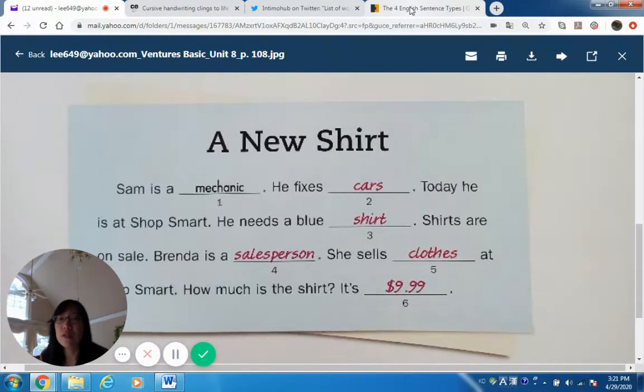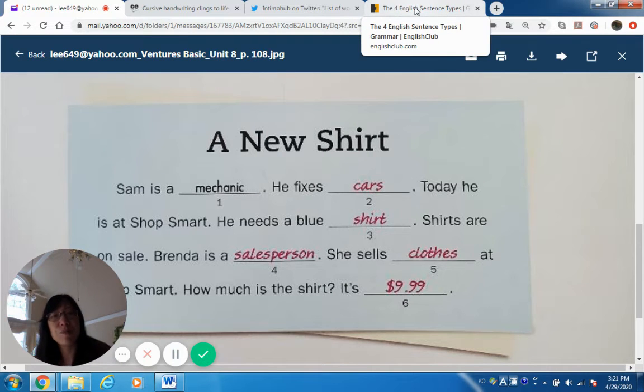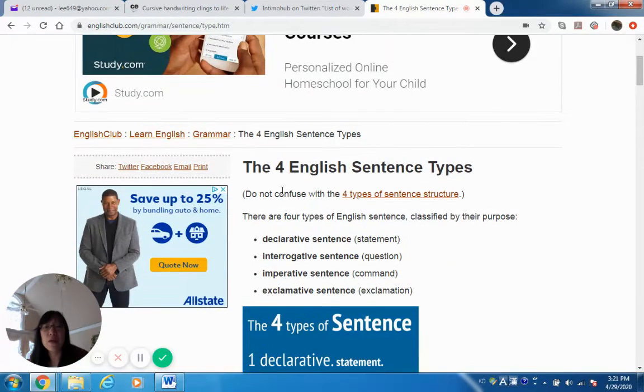Now, let's take a look. So all these sentences are what? Just regular sentences. It's called statement. From here to here, okay, except one. There's one question sentence. Everything else, statements. So let's take a look at our basic 4 English sentence types.